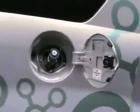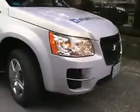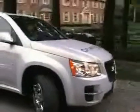Now, there are some serious setbacks with hydrogen technology. A, you have to hunt for a station because it's very hard to find hydrogen, obviously. And B, you're going to do it a little bit more often because the tanks hold about 200 miles worth of hydrogen, so you'd have to go a little bit more frequently.